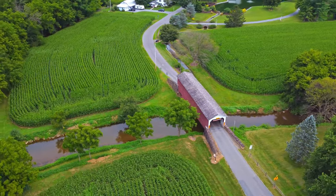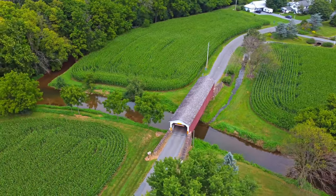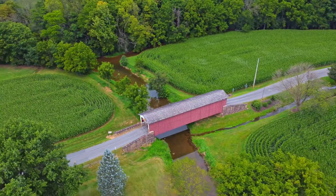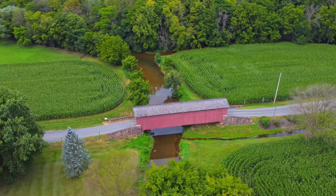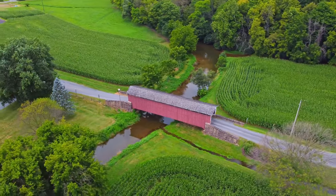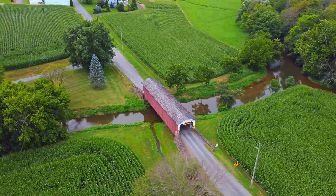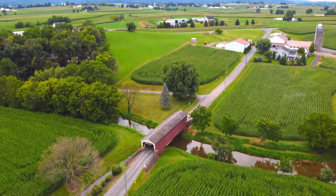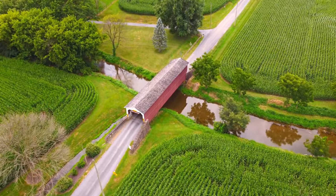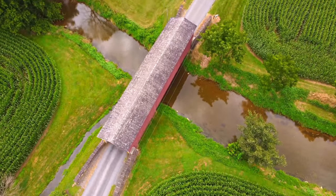Weaver's Mill Covered Bridge was built in 1878. It's 85 feet long and is a single span wooden double burr arch design. The bridge is painted red both inside and out, with white on the entrance and exit of both ends, which is traditional for Lancaster County covered bridges. It spans the Conestoga River in Lancaster County along Weaverland Road. The bridge was added to the National Register of Historic Places in 1980, and is today a protected historic site.